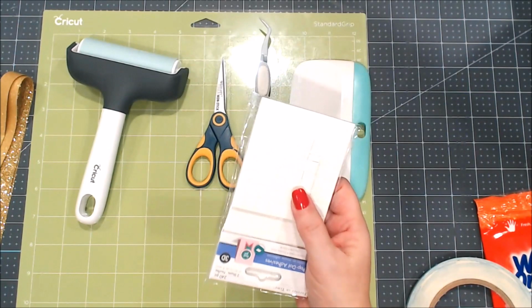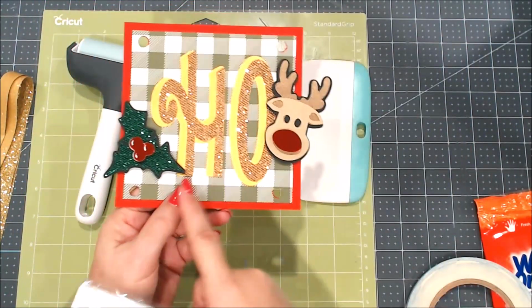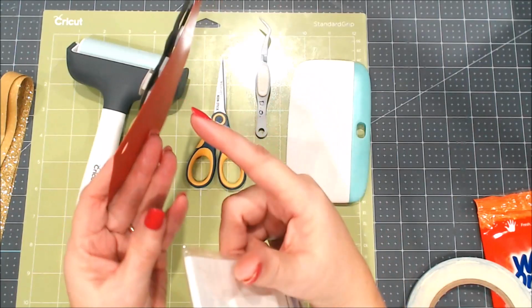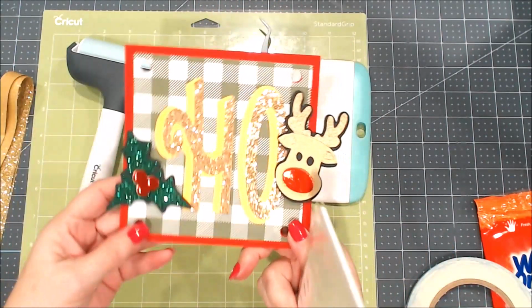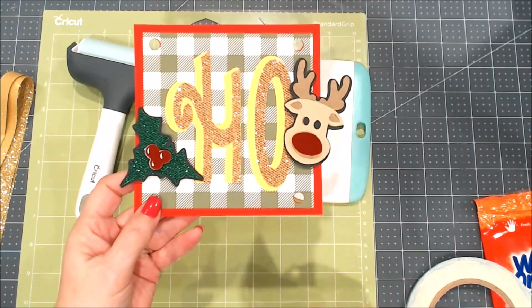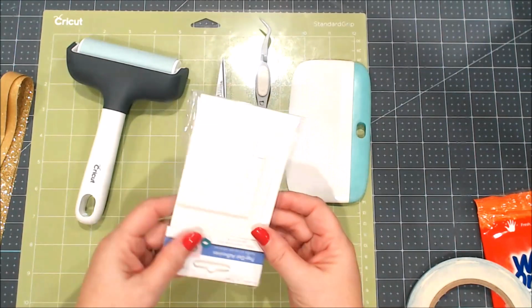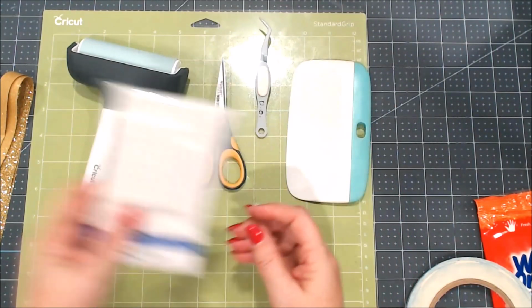And what we're going to be doing is, as we add elements to our banner shape, we're going to give it some more dimension by adding the foam dots behind some of the pieces to lift it up. And that really makes the banner look extra special. So that's why you need some of these. You can use foam tape and cut it with scissors too if you want, but you'll need some foam tape.